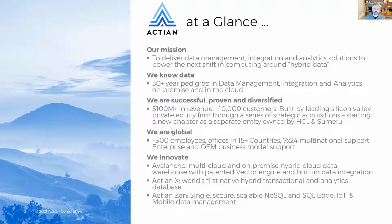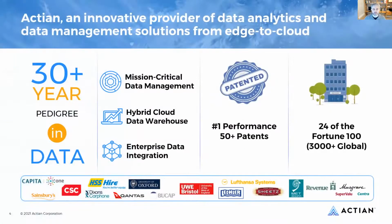For those of you who don't know us, we're the product of several mergers and acquisitions. Not going to read all of this to you given our time constraints, but we are profitable, stable, and most importantly, innovative. Not over a short period of time, but over decades, we've continued to evolve and adapt. We adopt new standards and technologies with relative ease. We know data well and what it takes to support mission-critical deployments.